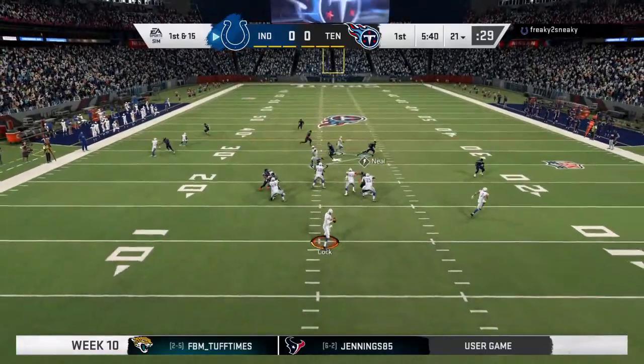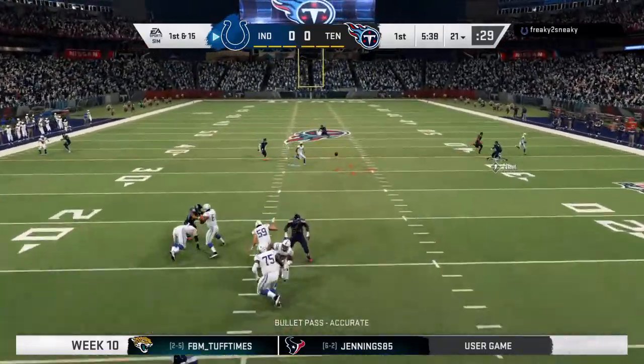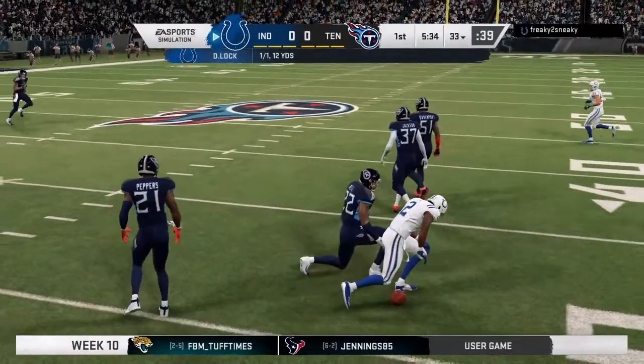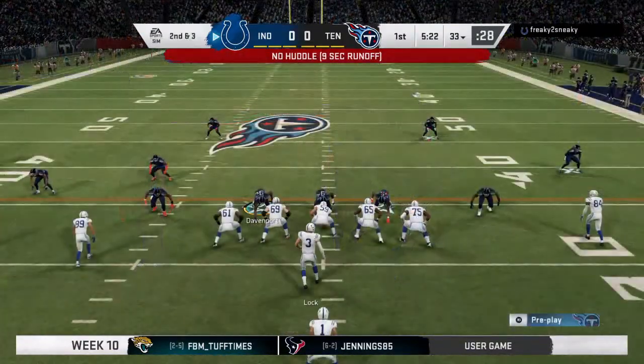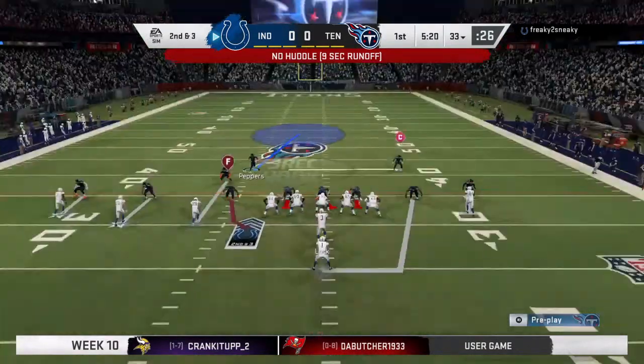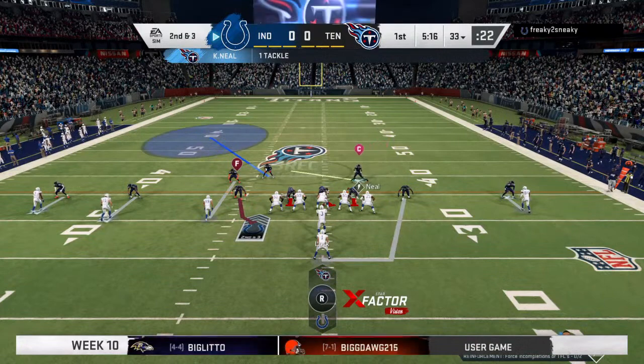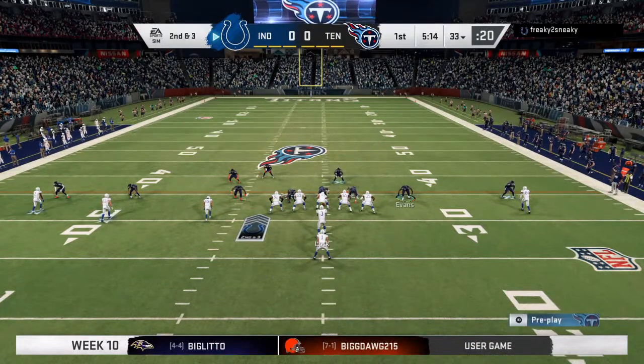From the gun, it's locked. Got a man, it's Brown. And he'll get it up to the 33-yard line. Brings up 2nd and 3 at the 32.